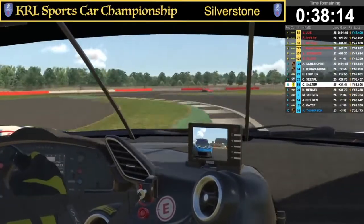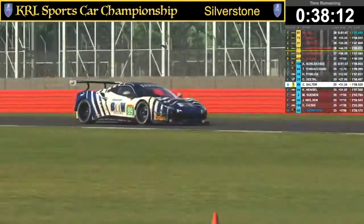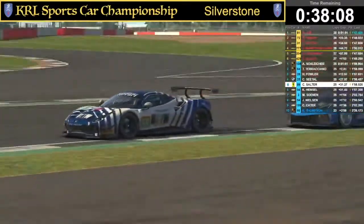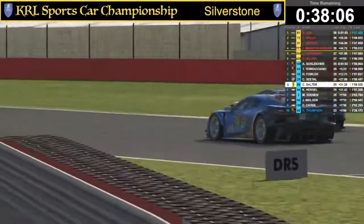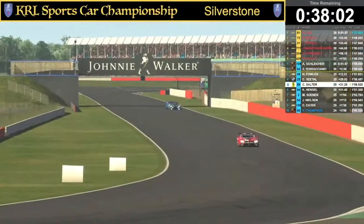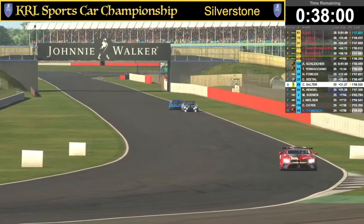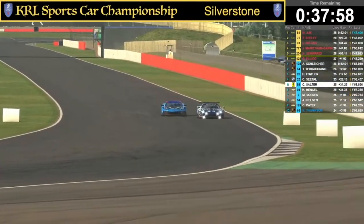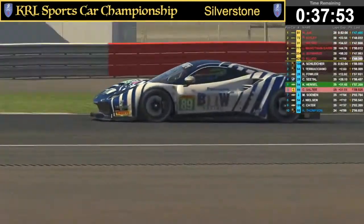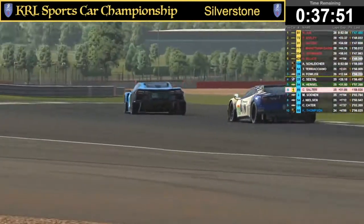On board with Salter as you see the Corvette in the rear view. We might have a passing attempt here coming down Hangar Straight. Ducks to the inside, back into the tow. And he does make a move into Stowe. And the German is through into 5th place.